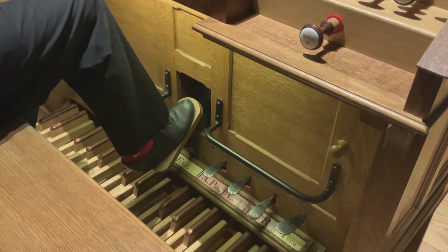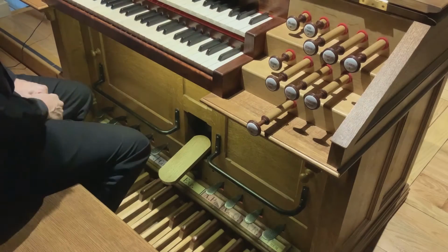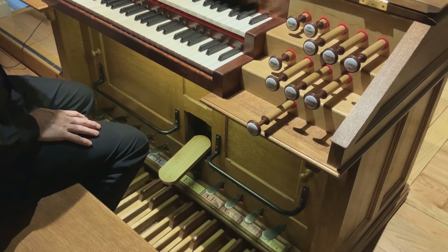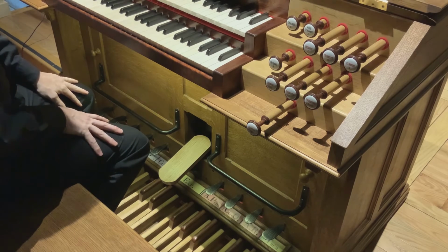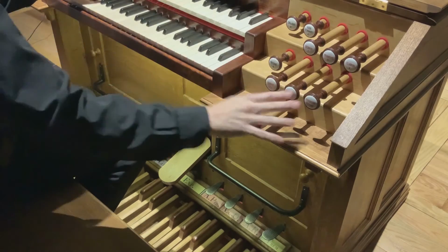You really can make that disappear behind the stops of the other keyboard if you would like to. Next is the feature of the French Romantic organ. It was a new invention at the time, and it gives you the ability to bring on stops quickly without using your hands. As you can see, these stops are all on.